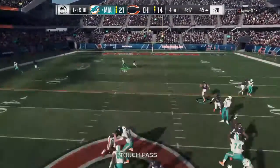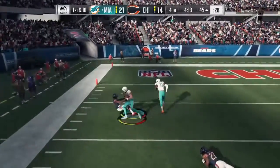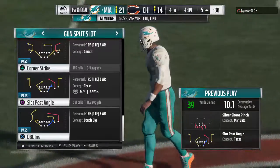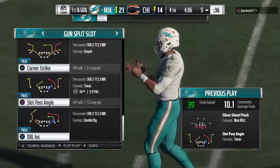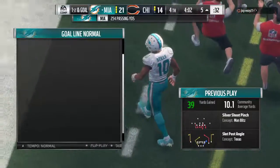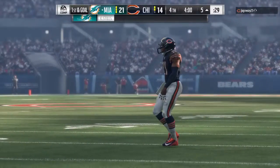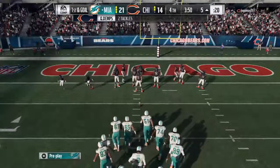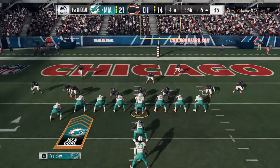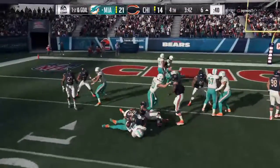Fighting through. On the left side, this is Stills. And he takes this thing down deep into Chicago territory. A gain of 39 that time. A nice job there, Charles. They picked up the blitz, were able to complete the pass. That had the total feel of a quarterback in control. Red blitz, got him into the right protection scheme, so he doesn't get hit back there. He's got a chance to step up with supreme confidence and deliver it downfield for a nice completion.